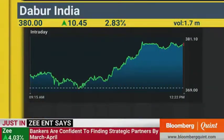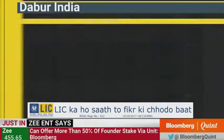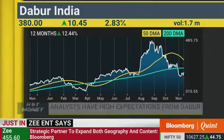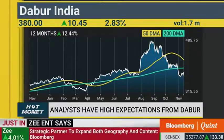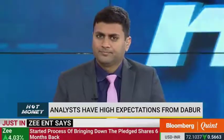It's in a broad uptrend. Yes, the near-term picture is weak, but the broader picture is still quite okay, and it's a big bullish trend overall that we see. I think a move above 385 would then set up upside for the stock, and we can see a decent recovery towards 415, 420 kind of levels. Okay, what about you, Brijesh? I would go with Yash.